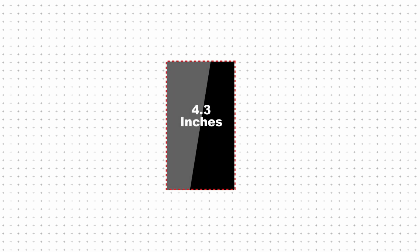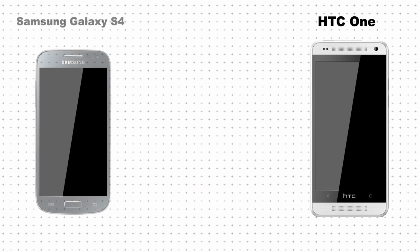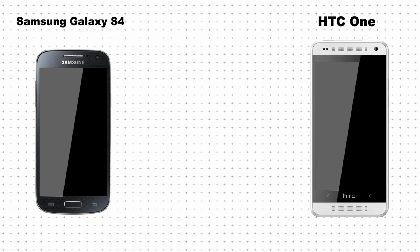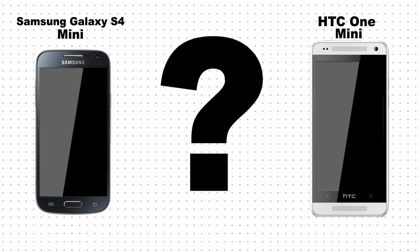Once upon a time, 4.3-inch smartphones were considered by many to be too big. Now, manufacturers like HTC and Samsung are calling 4.3-inch versions of their flagship phones mini. But which is the best mini, the S4 or the HTC One?